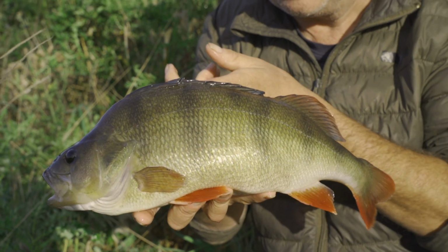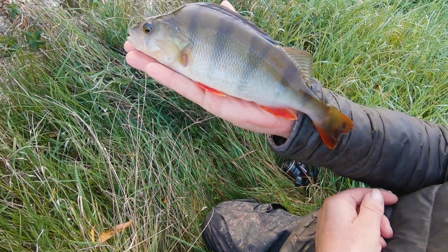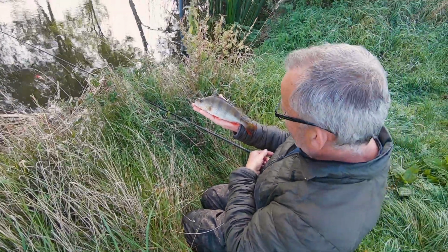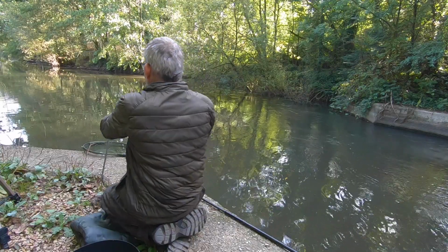The sun's come out, it's really bright, but I've covered the 3 swims I really wanted, and I've had a response in each. Obviously the first swim you saw I had that lovely perch, 2.6, so I've got to be happy with that. Second swim, just a small swing of perch and a bite that I missed. And in the last swim, I lost a really good fish, which I've got that gut feeling was a big perch, but there's always another day, and I also landed one up there.